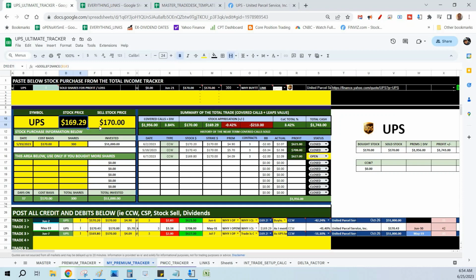So right now with UPS trading essentially at 170, I'm going to be able to come in on Monday and buy this option back. I got paid $4.09. It's currently trading for about $2. We're going to buy that back. We're going to put 627 crisp dollar bills in our pocket, and we're going to turn right around. We're going to roll out of the current position, but we're going to roll out in the expiration.